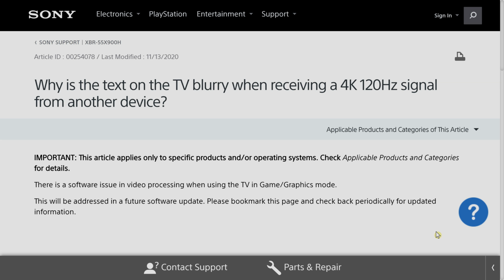If we read this bulletin that has been put up by Sony, they are saying that they are aware that there is a blur issue in terms of the 4K 120Hz display from the Sony X900H and also the X90CH, which I believe is an exclusive model to Costco in the USA. And they are pinpointing it as a software issue, which is fair enough because we know that the SoC on the X900H, also the XH90, is one that is fully capable of 48 gigabits per second in terms of the HDMI 2.1 bandwidth.